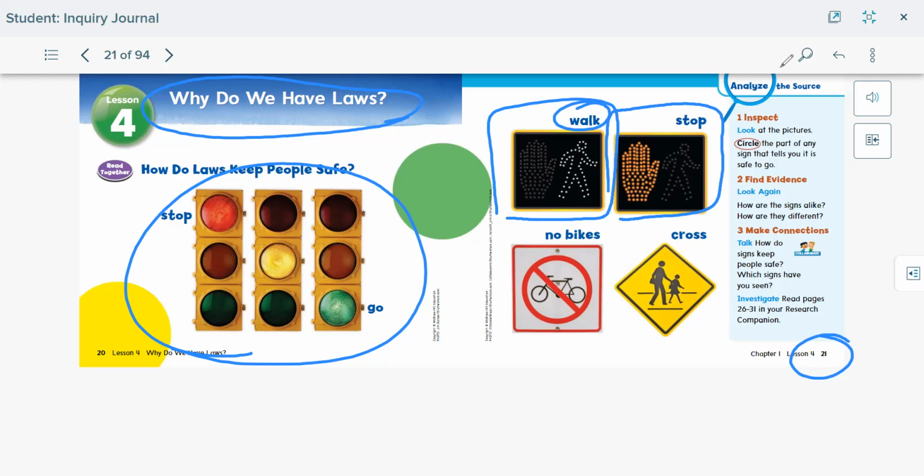How about this sign right here? There's a hand held up. What do you think it's saying? It's telling us to stop. It's telling us that it's not safe to cross the street. So when you see that sign, you wait. How about this sign? There's a bicycle and a circle with a line through it. What do you think that's telling you? Do you think that's saying it's okay to ride your bicycle? No, it's saying there are no bikes allowed here because it's not safe. So it's telling us that it's not safe to ride your bicycles when you see this sign.